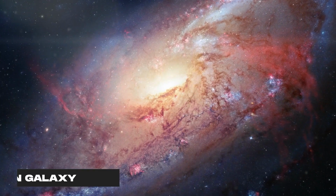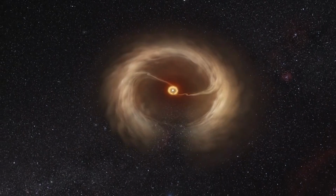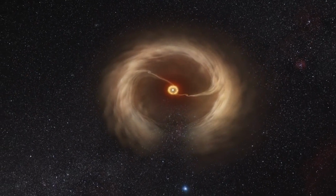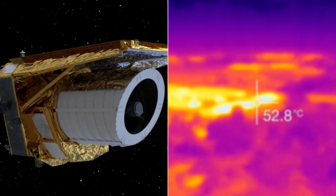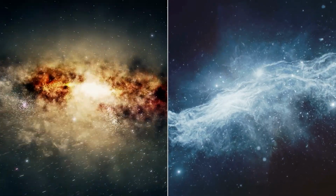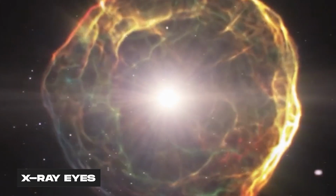Check out this close-up of the hidden galaxy, a shy beauty that looks a lot like our own Milky Way. The problem? It's hiding behind a veil of dust and gas. But Euclid has a solution for that: infrared vision. It can see through the dust and show us the stars in this galactic wonder. It's like having X-ray eyes for galaxies.